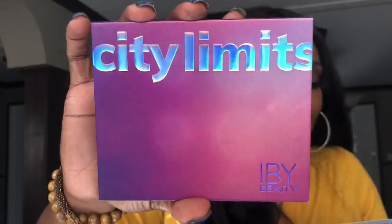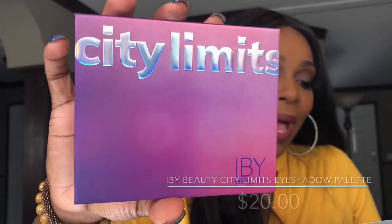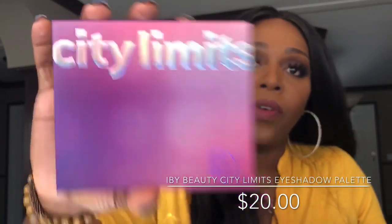This, guys, is the City Limits eyeshadow palette, and it retails for $12. Oh, I'm sorry, $20. So that was the final product in today's box. We're going to do a quick recap, final thoughts, and rate the box.